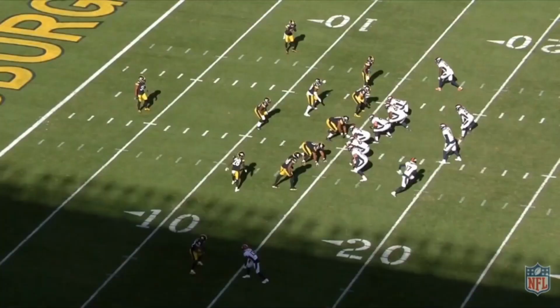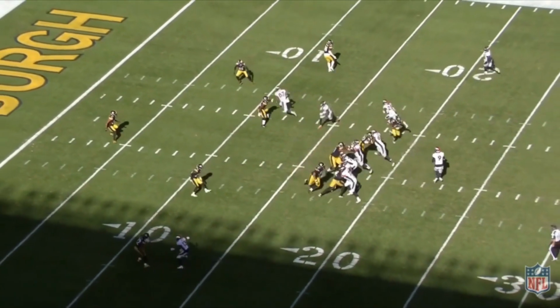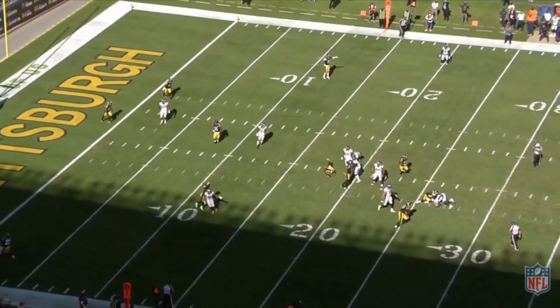Good pass breakup. Working against KJ Hamler down here at the bottom of the screen. KJ trying to go first out and in, use a little bit of explosiveness. Nelson doesn't bite. So what can we conclude from this?